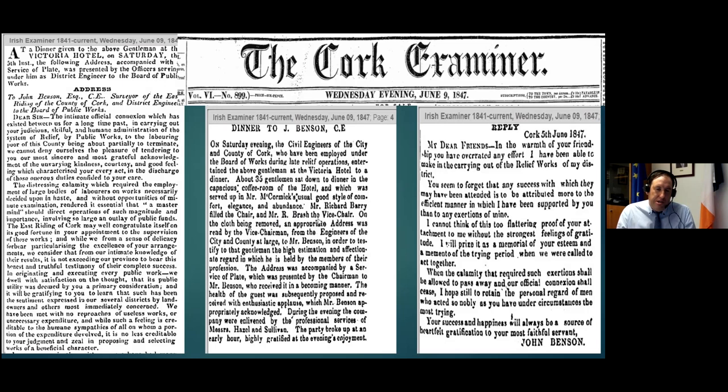An appropriate address was read by the vice chairman from the engineers of the city and county at large, in order to testify to that gentleman the high estimation and affectionate regard in which he was held by members of the profession.